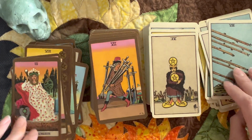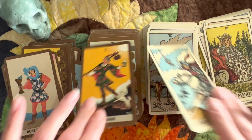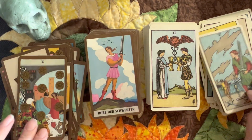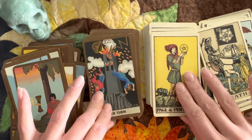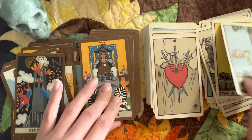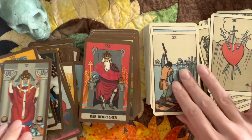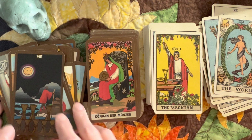I mean, I haven't talked about it until now, but I still do love the Rider-Waite Smith, just not as much as my Thoth. I appreciate the Rider-Waite Smith, and I love this deck. But yeah, that's my other go-to decks.